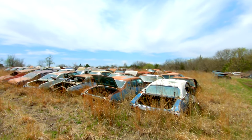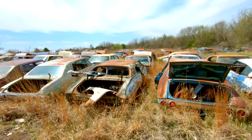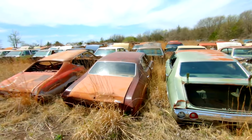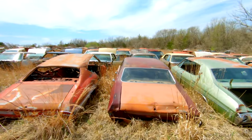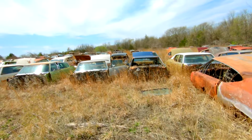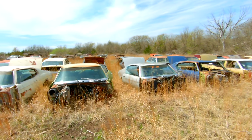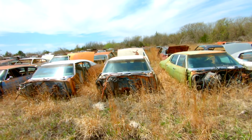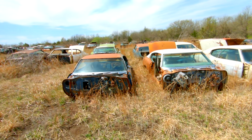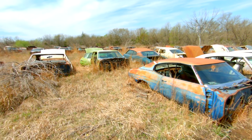We have row upon row of Chevelle. 2-door hardtop, 4-door hardtop, 4-door sedans. So many Chevelles. Every one of them is missing their frame and suspension, engine and trans. But doors, glass, seats, it's all here.